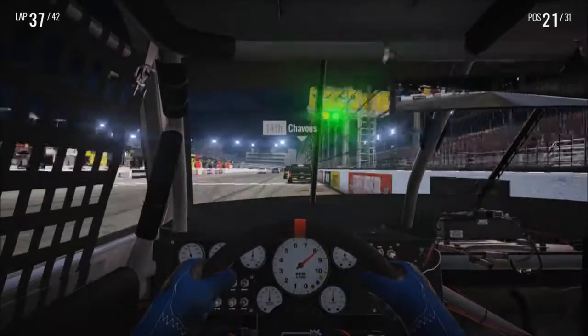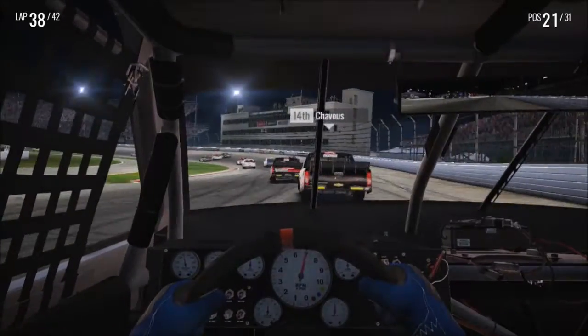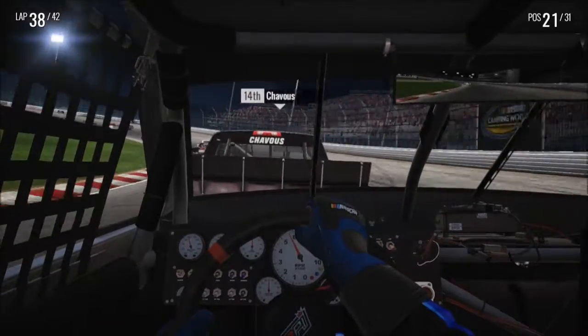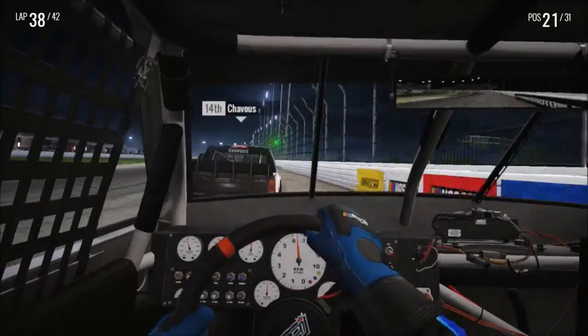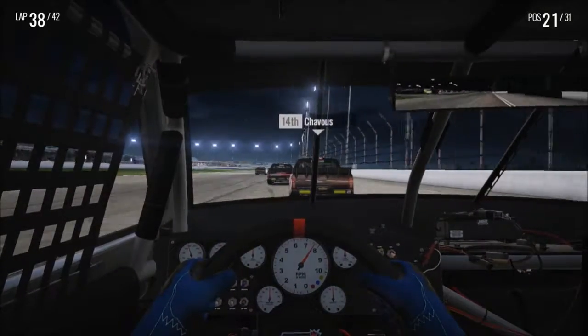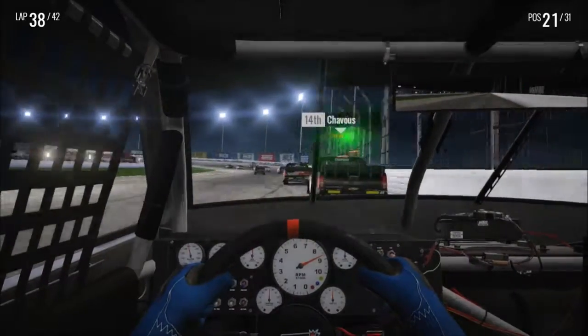I don't think the leaders are. Neither are we. So now 5 laps to go. It's a 5-lap shootout. Look where we are. We're position 21, lap 38. We are still a lap down, so technically for the leaders, there are only 4 to go. For everyone else, really, outside the top 10, there's 5 to go.